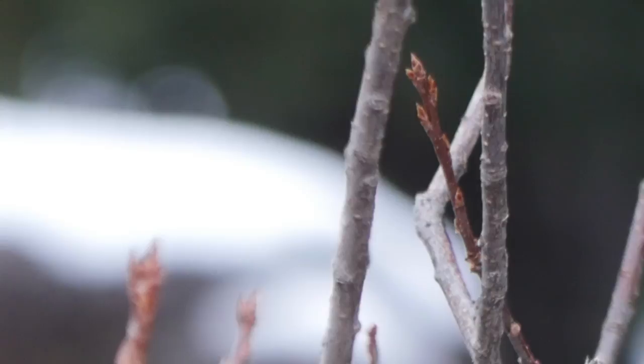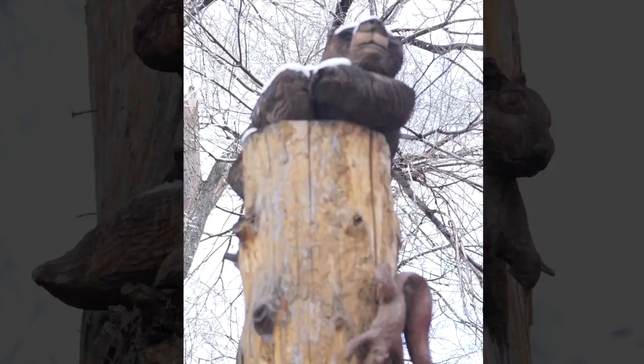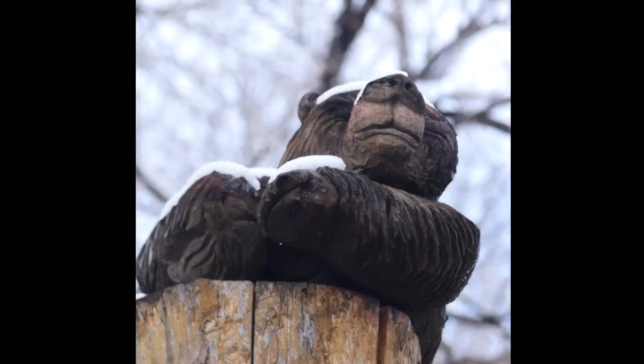Okay, this carving was done for Sandy and John O'Brien. There's four squirrels, three coming out of a hole in the tree, and another squirrel running down, and then there's a poor old she-bear up at the top trying to sleep, and they've woken her up.